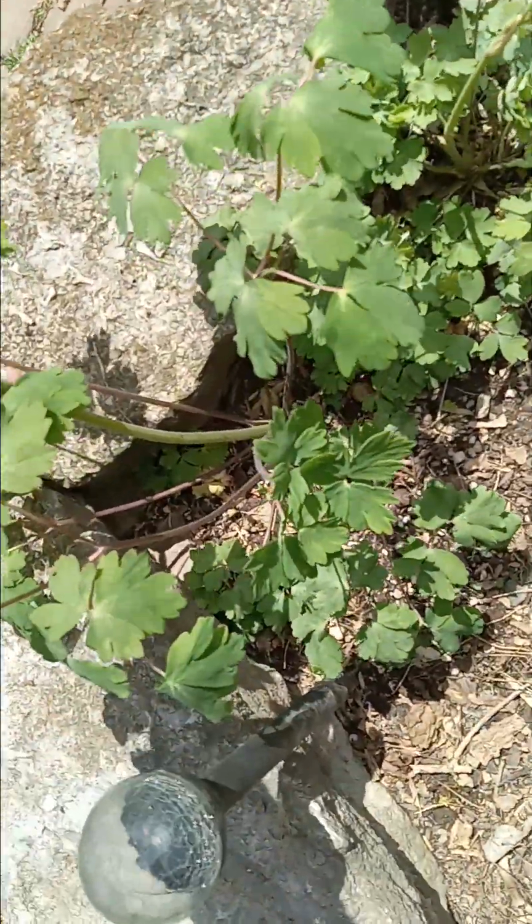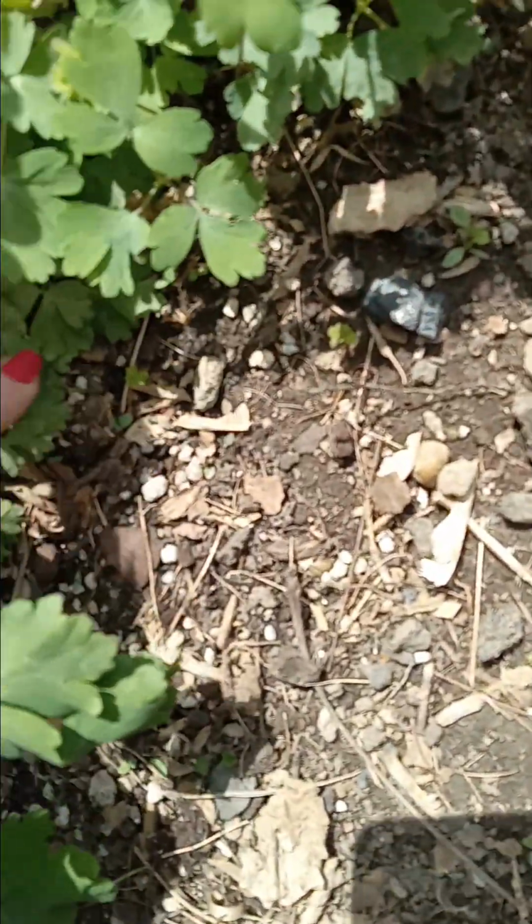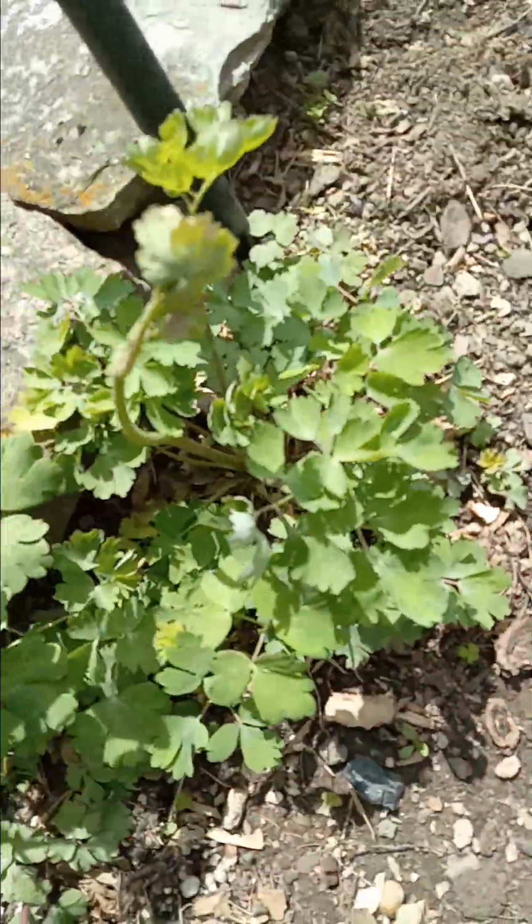Here's a big chunk of columbine. It'll be budding up soon to bloom. And I have sowed some more seeds here, so hopefully this will start to thicken up some. I love columbine.